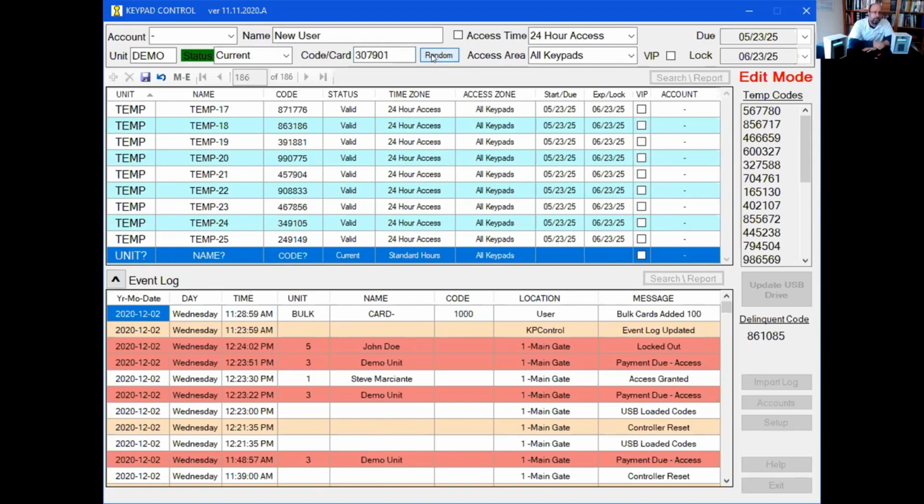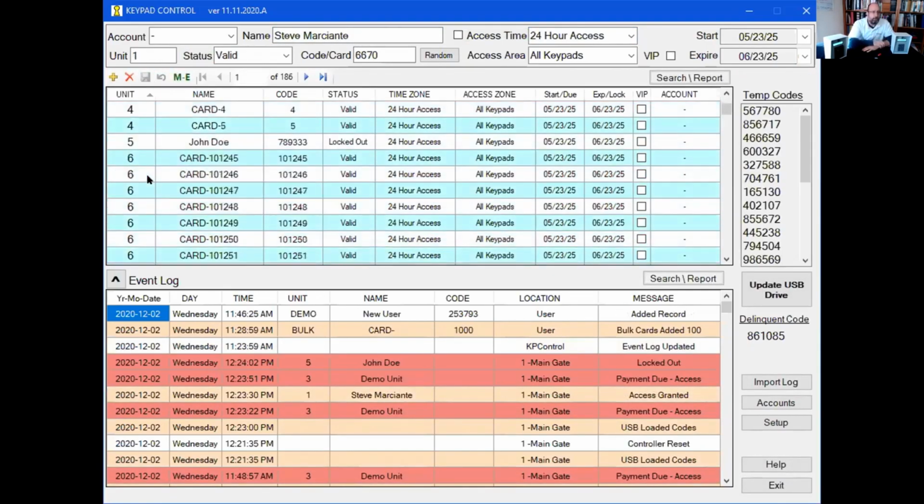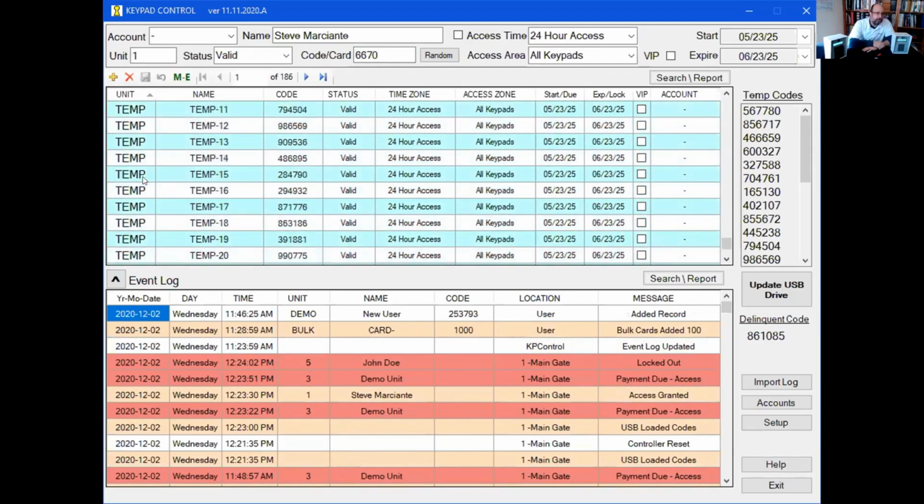We have a random button for the random codes, and then you have your selection for your access area and access zone, access time and access areas, depending on if you have multiple keypads, and then your start and end dates. Okay, and then you just hit the save button. There's also a multi-edit mode where we can edit multiple records in one shot.